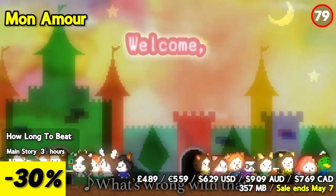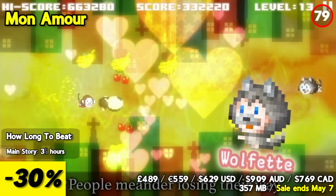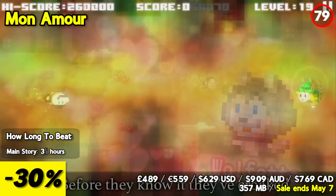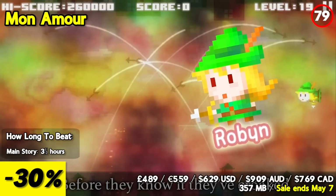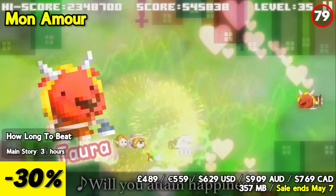Mon Amour is a narrative-driven visual novel that follows the story of a young woman named Lysandra who finds herself caught up in a mysterious and dangerous world of politics, intrigue, and romance. The game's story is told through a series of branching paths and multiple endings, each of which is influenced by the player's choices throughout the game.